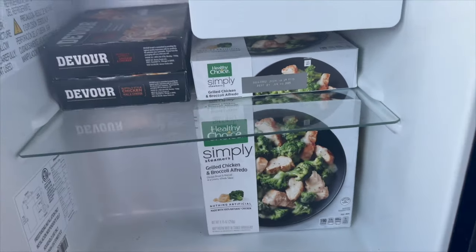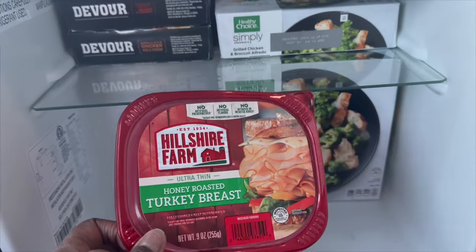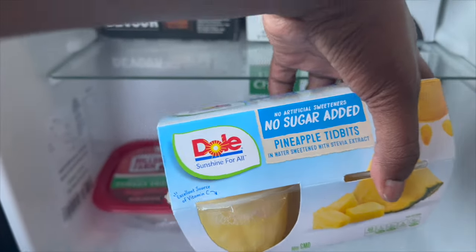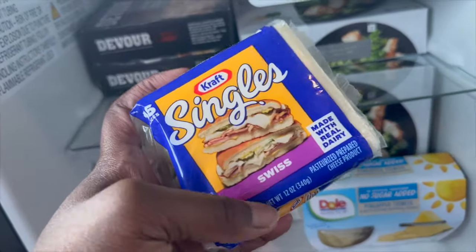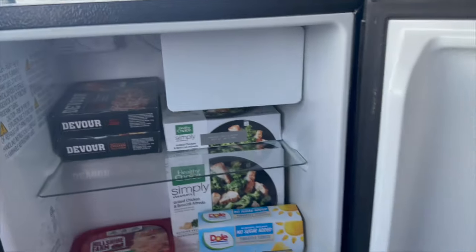So these are just a few things that I picked up, like some little TV dinners. This is honey roast turkey breast. I also picked up some no sugar added pineapple tidbits. What else we got in here? We got some single Swiss cheese. I'm gonna put this over here on the side, look though. So it ain't really nothing too crazy. Y'all know my refrigerator ain't but so big.